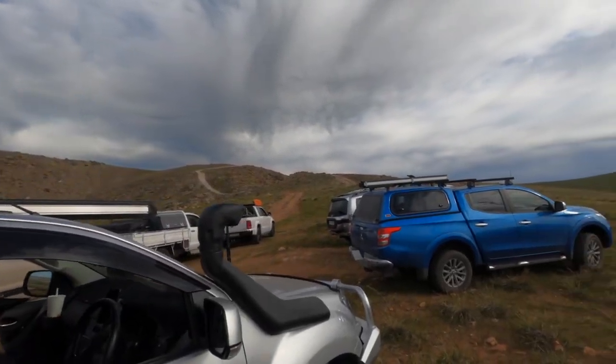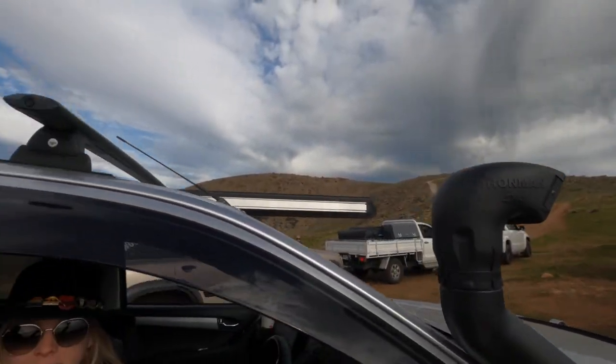Today we are out at Saunders Gorge, just checking out the Eagleview four-wheel drive track. So we've got quite a little convoy this morning. I think we've got about seven cars in total.